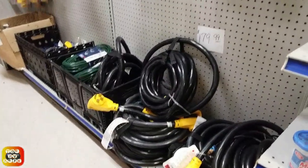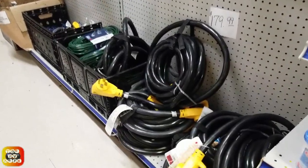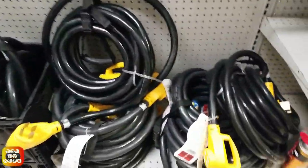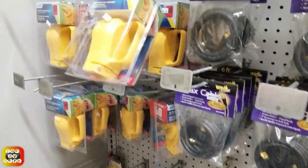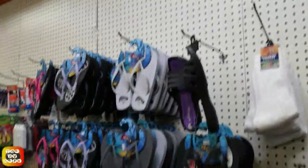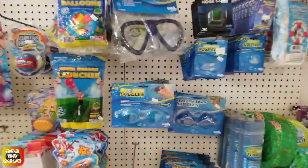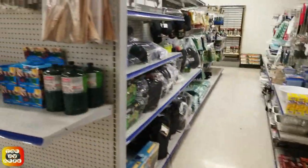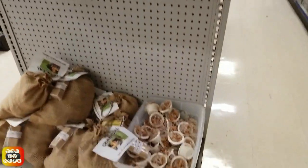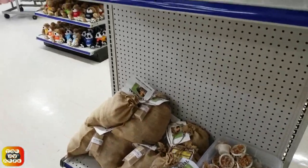Also, we have some electrical, some dog bones, not for the dogs, but for converting from one type of power to another. We have some 50 amp and 30 amp extension cords here, as well as some cable, some electrical repair here, as well as a whole bunch of flip-flops and kid stuff for the beach. As well as some additional propane for those needed and for those starting fires for camping. There are some supplies for that too.